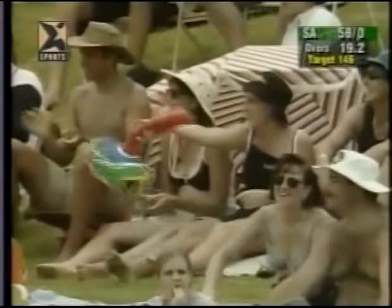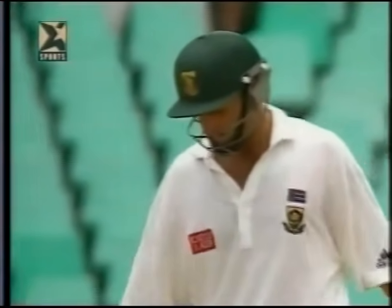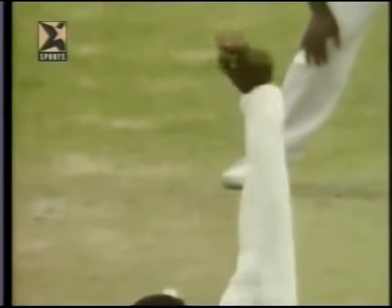This is cut away nicely and will go to the fence backward square. Gary Kirsten now asserting the dominance in terms of the partnership. He goes into the 30s with that fine cut. He's decided that he's not going to just sit there and wait for the loose one. He's going to create them, and he's done so very well here.